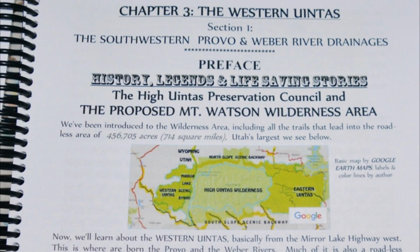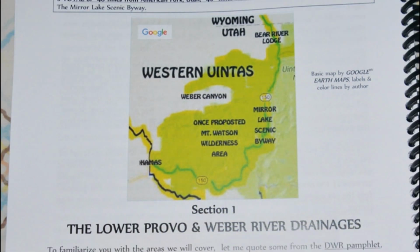And then we come to chapter 3, the Western Uintas, most of which at one time was a proposed wilderness area, the Mount Watson Wilderness Area. And then we go on to show all of the areas of the Provo and the Weaver River drainages, all the trailheads that are available, which is basically from the Mirror Lake Scenic Byway to the west.